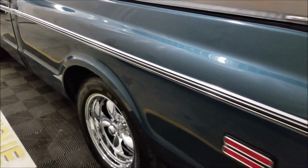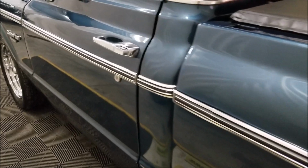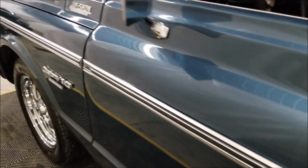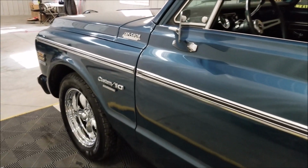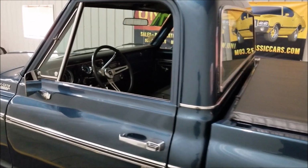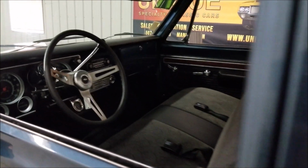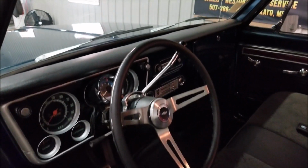Again, take a look up and down the driver's side. Again, you can see how nice reflection, luster that paint has. Chrome wheels look good on it. It's a nice truck overall. And remember, automatic with overdrive transmission, paired with that 350 underneath the hood.